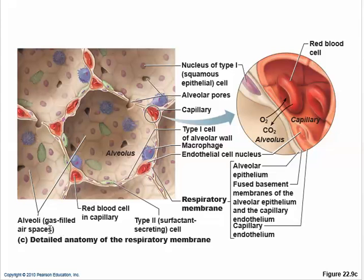These light green ones are type 2 cells, and their job is to secrete surfactant. As we talked about in class, the surfactant is to break the surface tension of the water that's in the alveoli and increase compliance for inflating the lungs. You'll notice how thin this is. The capillary wall is a squamous epithelial cell. The type 1 cell of the alveoli is squamous epithelium, and they're fused together, and oxygen leaves the alveoli, goes into the blood, carbon dioxide leaves the blood and goes into the alveoli lumen.